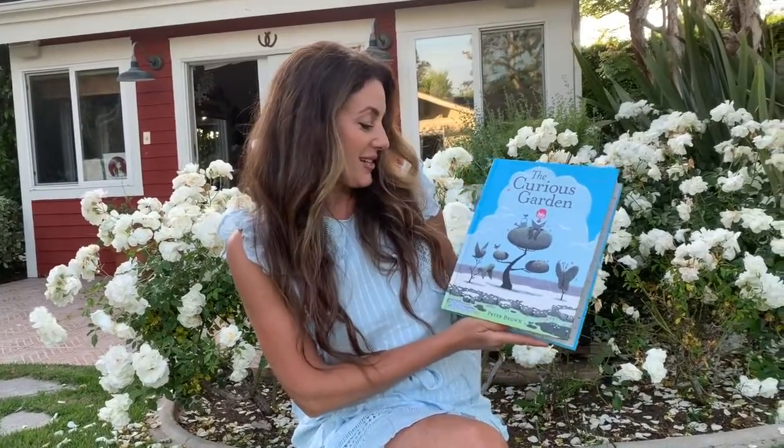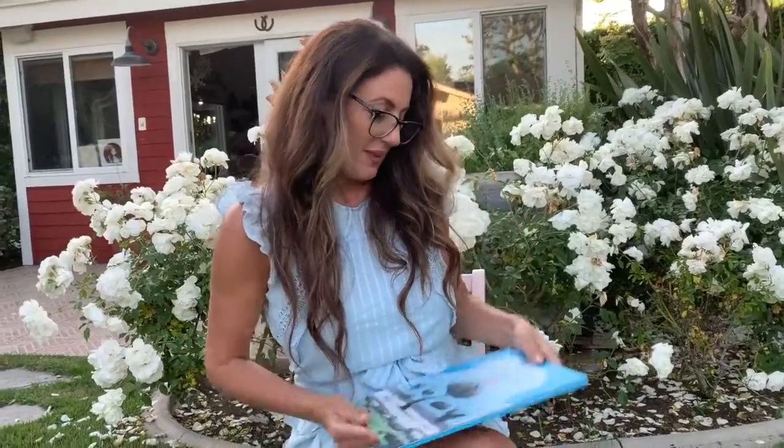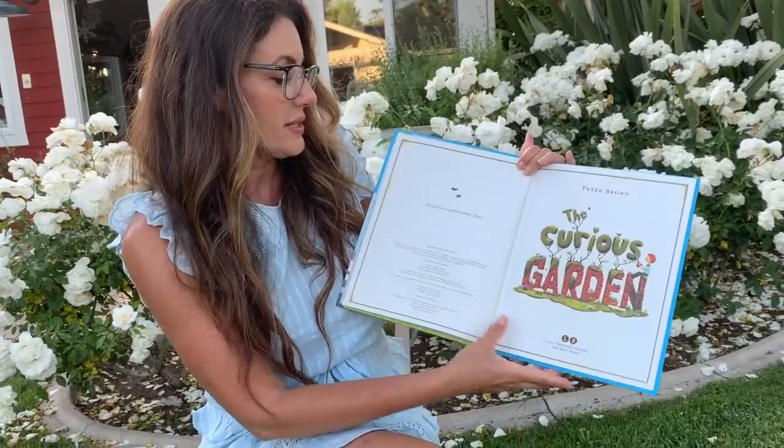project. So today I'm reading one of my favorite garden books, and it is called The Curious Garden by Peter Brown. And I love this one. So let me get my glasses on. All right. Got lots of fun garden lessons for you on the website, The Curious Garden.